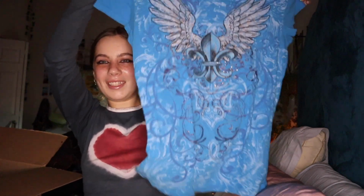It's this heavily designed blue t-shirt, and you know I'm gonna crop it because I don't really wear t-shirts that much. But I love this design. I've been wanting something that has angel wings on it, and I think this would look so cute with low-rise jeans. Everything so far has literally been my size, which is so rare with style bundles.